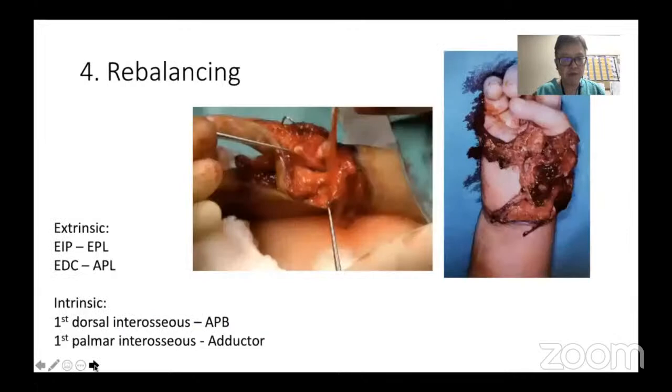And finally, rebalancing. So the idea is to take the tendons of the index finger, the EIP and EDC, and convert them to the tendons of the thumb. So the EIP becomes the EPL and the EDC becomes the APL, and then you move the muscles around.